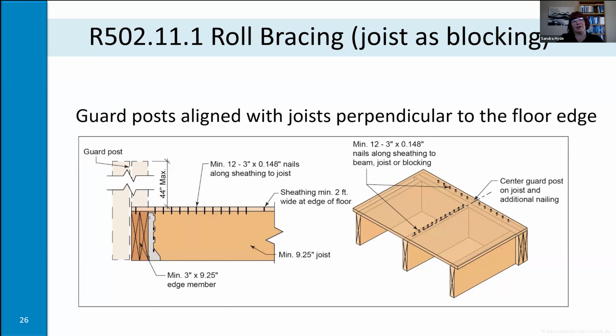But if they choose to have that edge of the floor open and guardrails put there, then they're going to be reinforcing the floor per the IRC, or they can always hire an engineer who can then design that floor or the house or whatever portion they want for the load that's going to be here. So this is a prescriptive solution that is very, very beefy compared to anything we've seen before. So what does it look like?